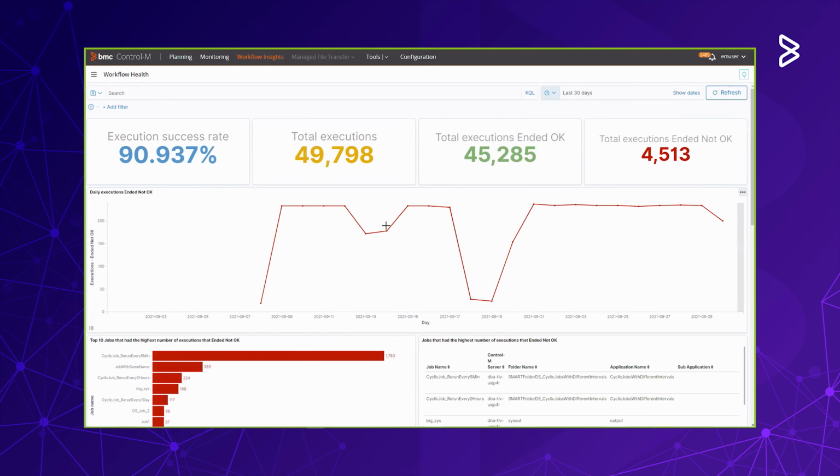The insight over here allows you to see the trends of failure. Is it getting bigger and bigger? Do you have peaks? When are the peaks? Why are the peaks? What is causing those peaks of failures?